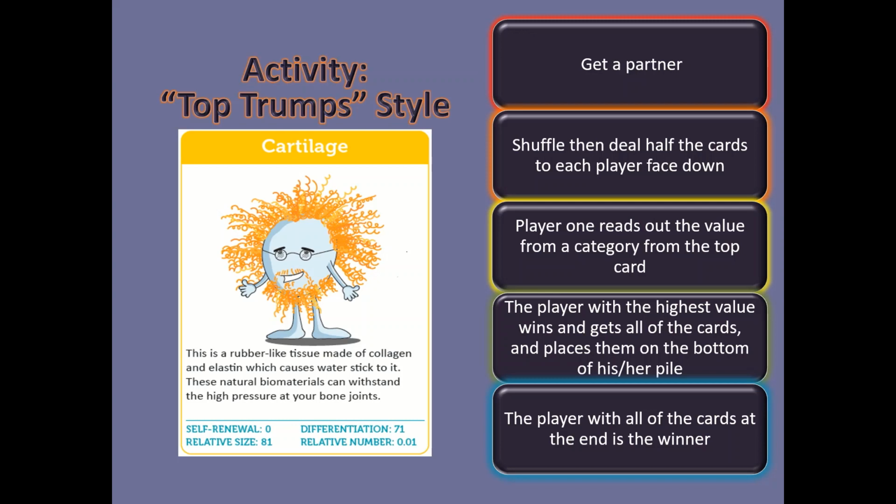And you shuffle the deck, and half the cards go to player 1 and half the cards go to player 2. And then in order to play, player 1 reads out the value from a category on the cards. So each of the cards at the bottom of them will have a category, 4 categories here, and they're called self-renewal, relative size, differentiation, and relative number.